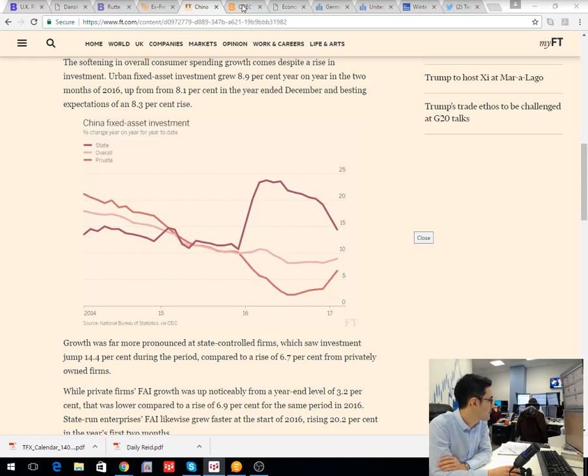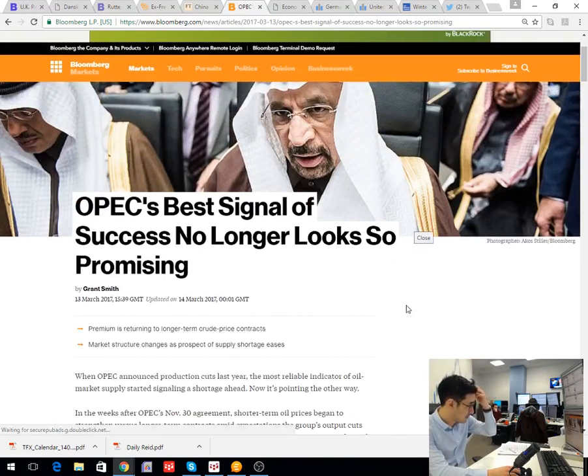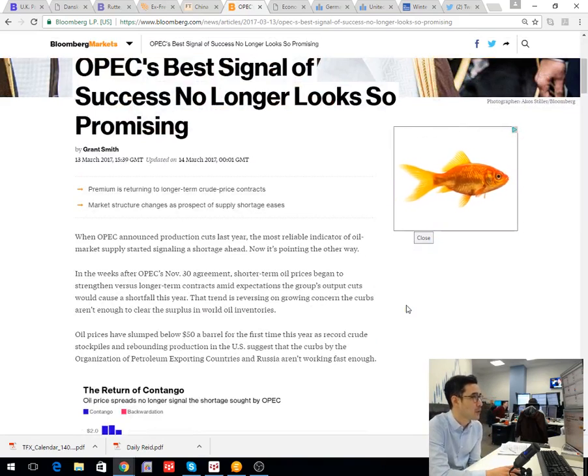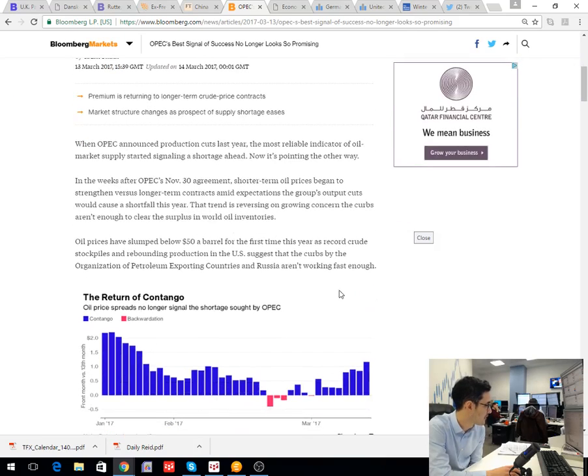Quick look elsewhere, some other things as well of note. This is an article in Bloomberg, and one of the chaps here on the floor was asking me yesterday about the oil curve and about contango and backwardation, and a few people had been talking about that, so I wanted to just quickly talk about that for a few minutes as well for the benefit of everyone else.